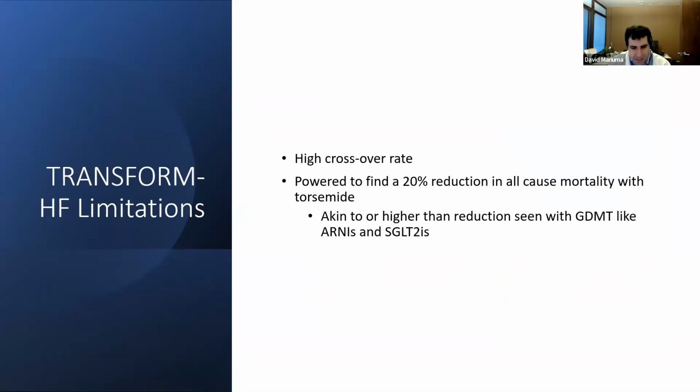I do think there were some limitations. There was a high crossover rate of, I think, about 5 or 6% from randomization to discharge. They tried to account for that by including an on-treatment analysis in addition to the intention-to-treat analysis, and found the same results. But I think the biggest thing is that they powered this study to find a 20% reduction in all-cause mortality with torsemide. That's the kind of reduction we're seeing with SGLT2 inhibitors. I don't think anyone really expected that torsemide was going to be that impactful.